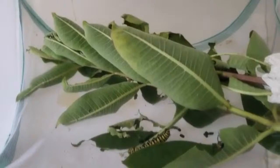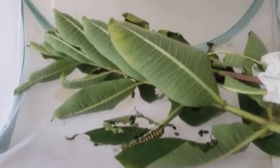See, there they are. They're going to eat away their life. They eat. Then they're going to start climbing. And then they go to the top. And then they're going to form when it goes back.